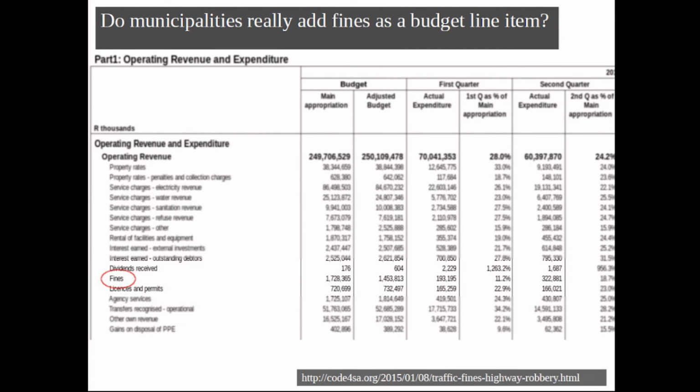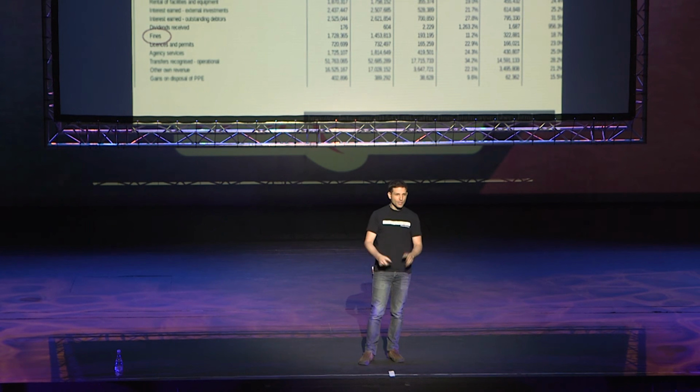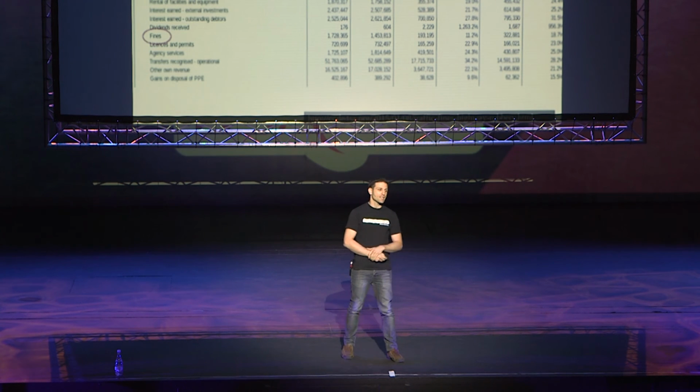Just going back to how boring data could be interesting, just imagine looking at the financial statements of municipalities. Who reads that? So I was quite interested in looking at revenue. Where does the money come from? And here's an example of one of the line items: fines. I was quite surprised that fines was actually budgeted for. This year we're going to get like 50 million rands worth of fines. So what can you do with that?